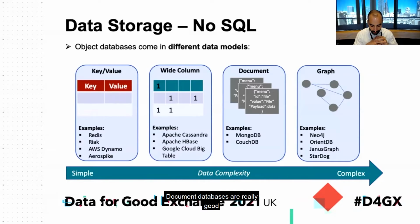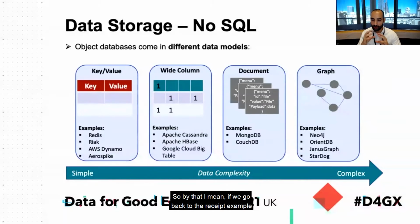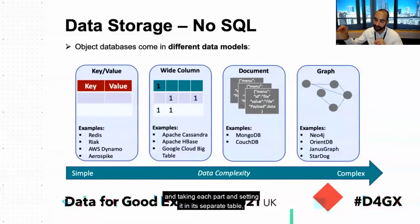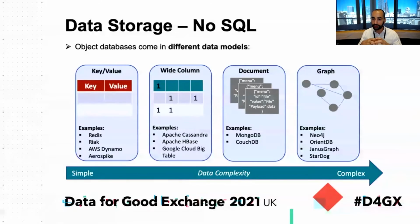Then we go to document databases. Document databases are really good in that they assume the document is the most basic unit. By that, I mean, if we go back to the receipt example I gave earlier, instead of taking that receipt, splitting it into individual parts and setting each part in its separate table, what you end up having is all the information relating to that one object residing in one place. And you have a kind of inheritance. That means there's a hierarchy. So every data point inherits something from the previous data point as you go down. These are a great way if your data is mutually exclusive in that you can create some form of taxonomy around it. Think of it as a JSON file representing the data.